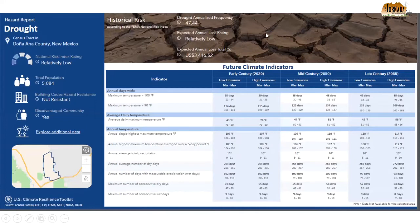And we can get some figures from that. The drought annualized frequency is the same as for the whole county, but the expected annual loss rating is relatively low. That kind of baffled me for a minute. So I went back in and I looked at some of the data, and what's driving that high expected loss rating for the entire county of Las Cruces was their dependence upon irrigation water and surface water for irrigation. Whereas in this particular area, we don't have a lot of irrigated ground. So it's just going to be more or less business as usual.